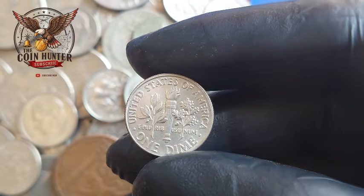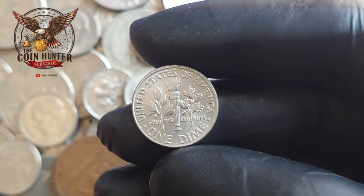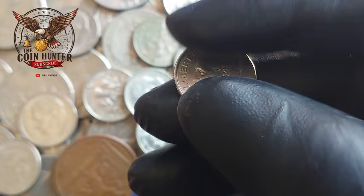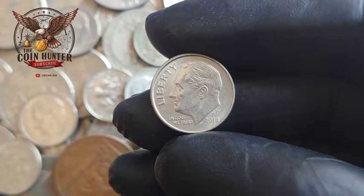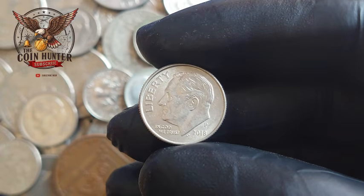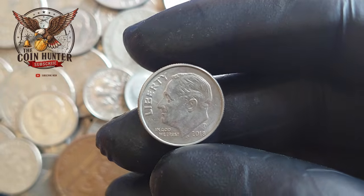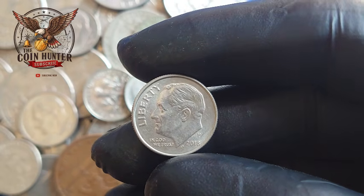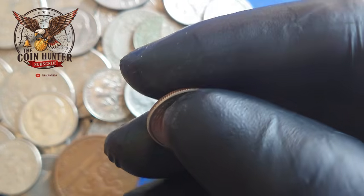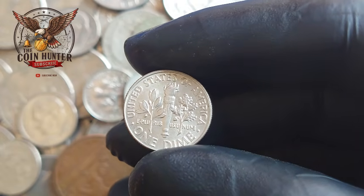Now, you might be thinking, how could I possibly identify one of these if I found it? And that's an excellent question, because at first glance, this coin looks almost identical to any other 2018 P Roosevelt dime. But there are specific identifying markers that trained numismatists look for. First, the doubling effect is most visible on Roosevelt's hairlines and the letter E in Liberty, where you can see a slight shadow effect if you hold the coin at just the right angle under good lighting. Second, the reverse torch appears slightly tilted compared to normal examples.